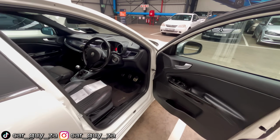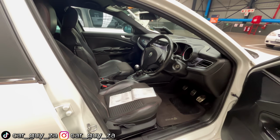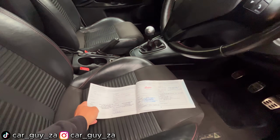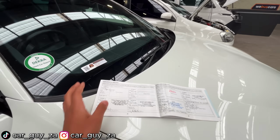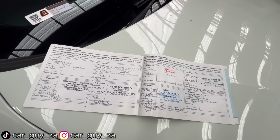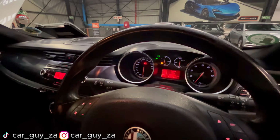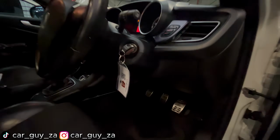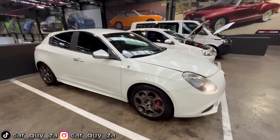Okay, so it has electric windows with electric mirrors, full leather interior, power steering, air conditioning, a 6-speed manual gearbox, and like I said, this car has 177,000 kilometers on the clock. And according to the service history book, this car has last been serviced on 171,910 kilometers. So this car has a full service history. According to the odometer, this car has 176,000 kilometers on the clock, and like I said, it has a 1.8 liter turbocharged motor that puts out 173 kilowatts with a 0 to 100 time of 6.8 seconds.